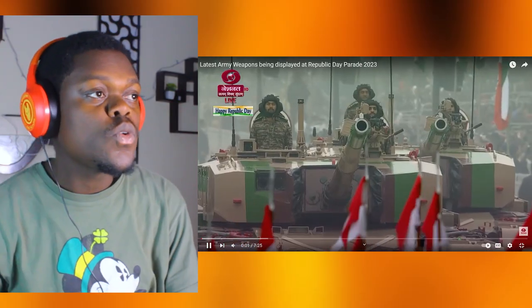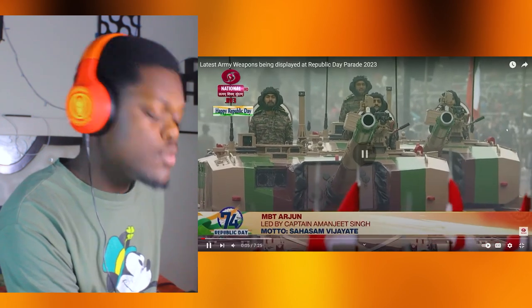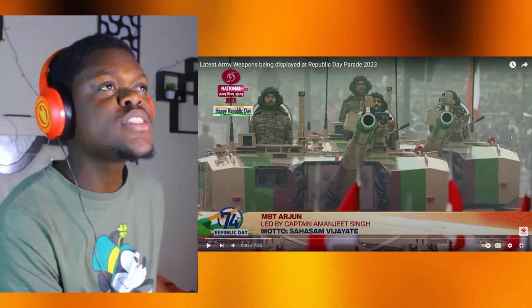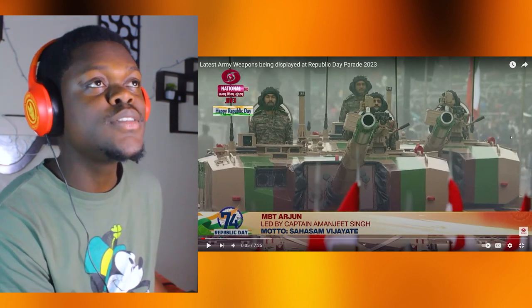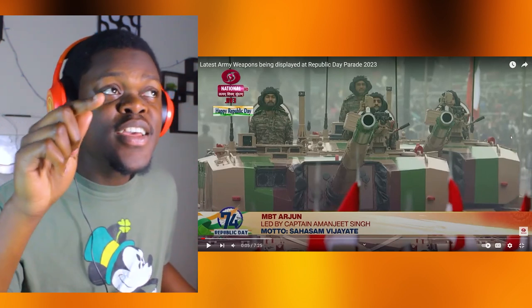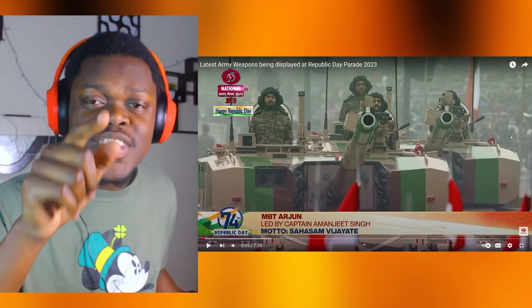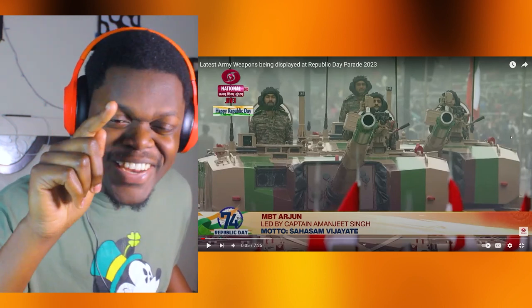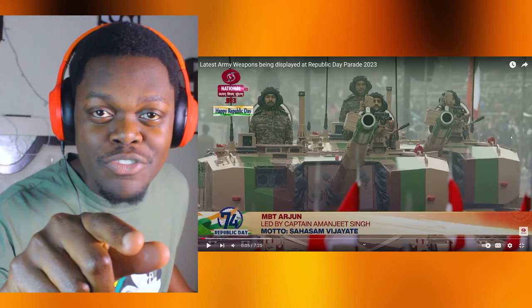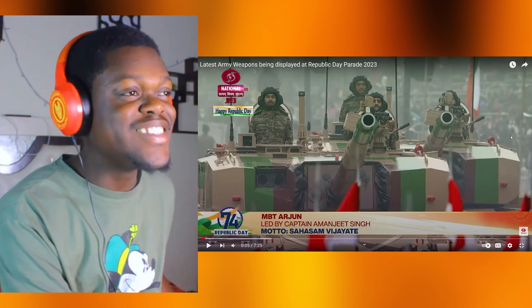Latest army weapons being displayed at Republic Day parade. Yes, India has to display its latest army weapons because there are visitors there and they need to see how great India is and how powerful Indian weapons are. I don't know if I'm making sense.